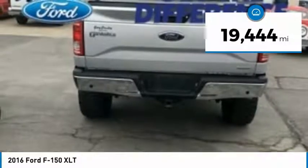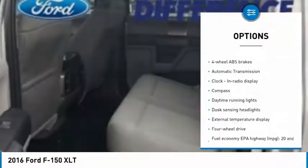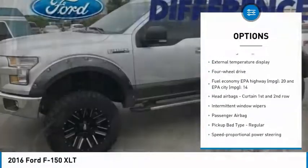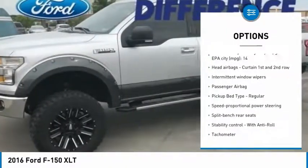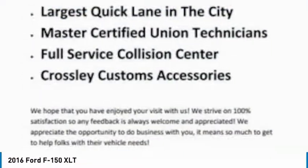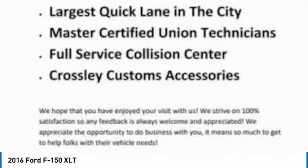Here are some of this vehicle's great options: traction control, passenger airbag, automatic transmission, tilt and telescopic steering wheel, compass, speed proportional power steering, daytime running lights, tachometer, heads-up display. Come take a test drive today.